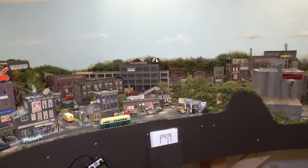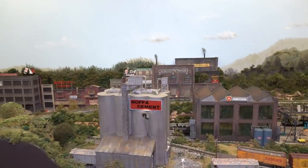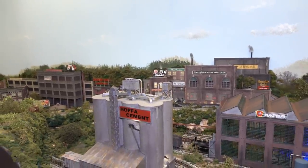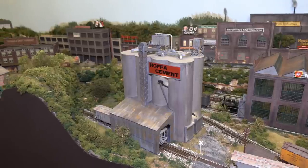And it looks like we're coming to another fairly industrial area here. And of course, we have... let me sneak in close here and get it. We have Hoffa Cement, and most people get that reference, I think.